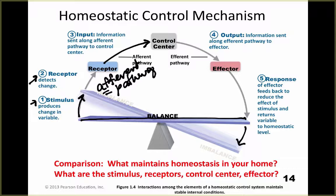And you can think A for away from the initial stimulus. Now, in most of our examples, we're going to talk about the brain being the control center, but for the most part, there's going to be some kind of part of the brain, and it's not always the case, but in a couple of the examples that we'll use, it's a big indicator, is going to be the control center. And so that's the area that's going to be able to take the input and integrate it to deduce a response.